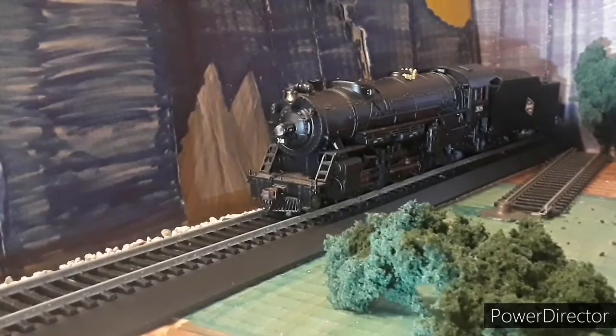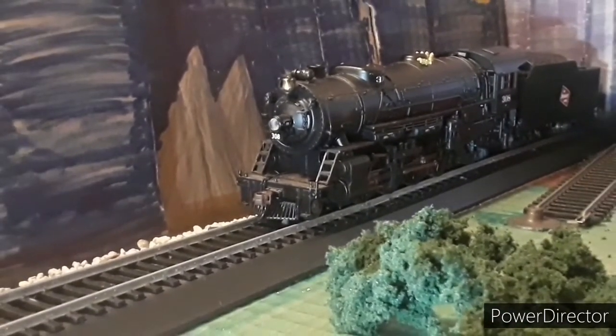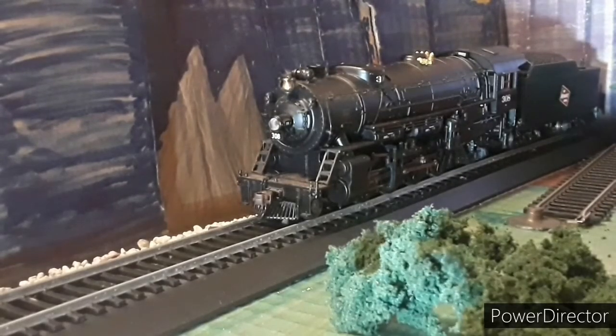Okay guys, we're going to start off with F9, which is the startup sequence. Now, if you get a 282 Mikado, mine can pull about maybe 40 cars, 50 at the max. Zoom in a bit. And then it's going to go to F0, which will start the light. And you'll hear the dynamo sound when you start the light about now.